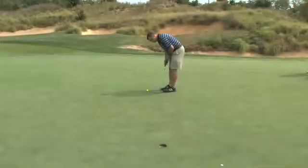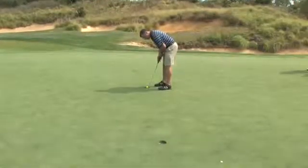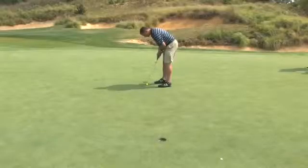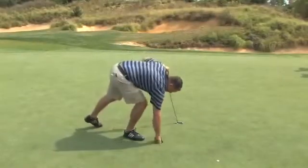Well, Mike Samso is 10 feet away, slightly uphill, slightly left to right. Let's see if he can roll this in. Possibly force a chip off here at Twisted Dune. Mike with a good setup and a good putt, just off of the right edge. Okay, Mike Samso is in 4.